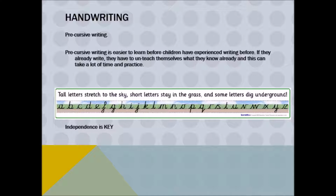Another part of writing in reception is independence. Independence is key. Please enable your child to have a go on their own rather than getting them to join up dots to form letters in words, or sounding out words that they are writing for them, or even writing words out that they can copy. This actually causes huge problems, as children will often become reliant on these and find the writing process difficult as they cannot think of things on their own.